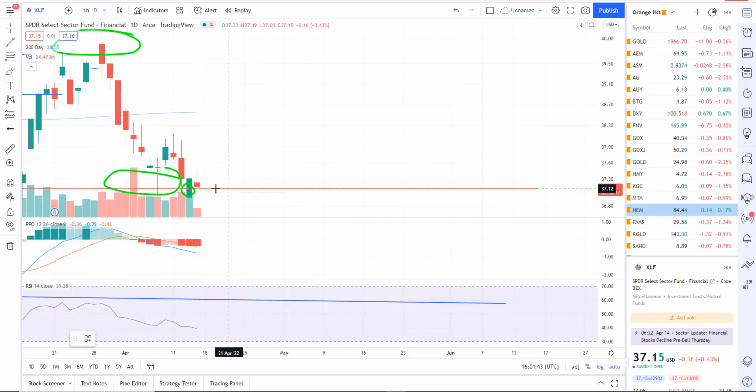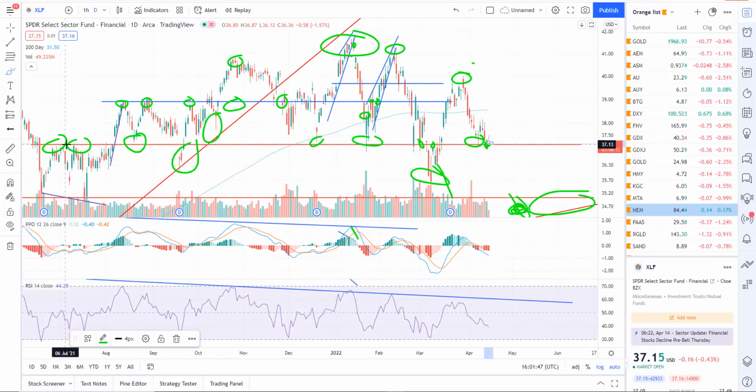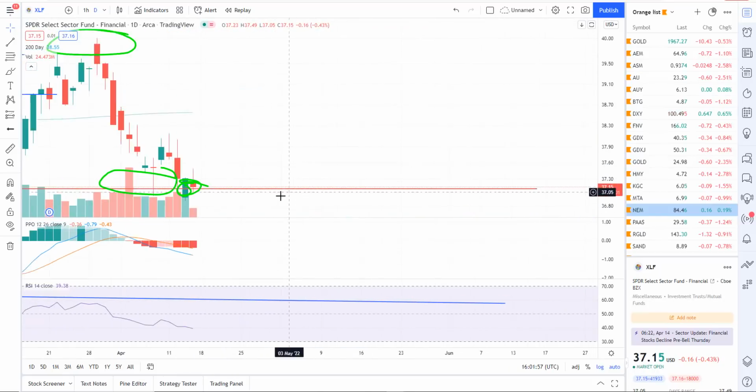You can see we're at 37.15, and this is the battle level right here on XLF. It's just a key level. I've got all these little reactions circled. And it's basically just a key level that they're really trying to hold. So we'll see where we end up.